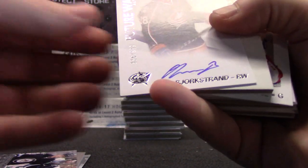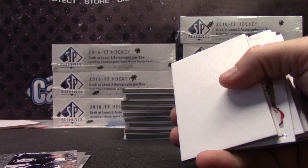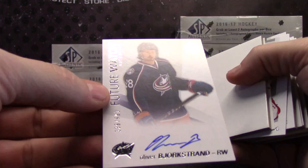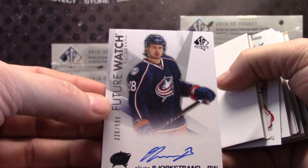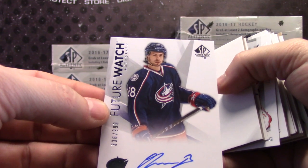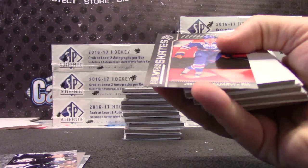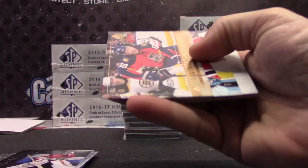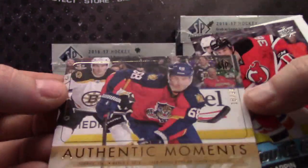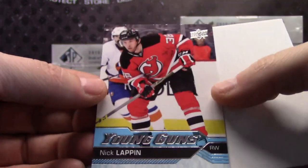First hit in this old break goes to the Blue Jackets. Is it numbered on there? $9.99. Anyway, Oliver Bjorkstrand. There you go. Hit number one, Silver Skaters, Jesse Puljujärvi. A Moment in Time, Roberto Luongo. This one's numbered to 99, Authentic Moments, and it looks like Jaromir Jagr. Numbered to 99, Nick Lappin, Young Gun.